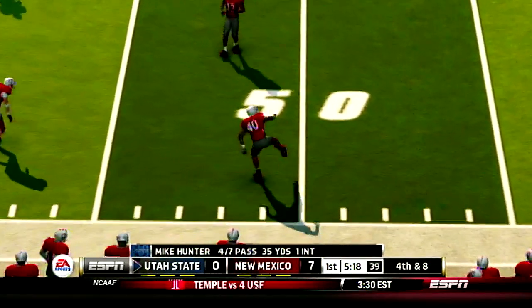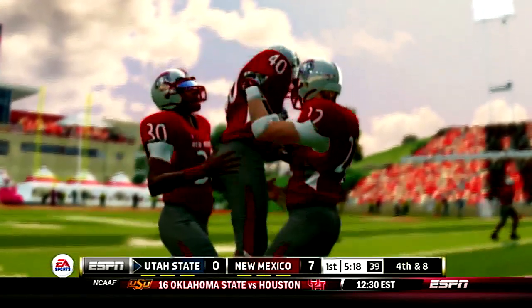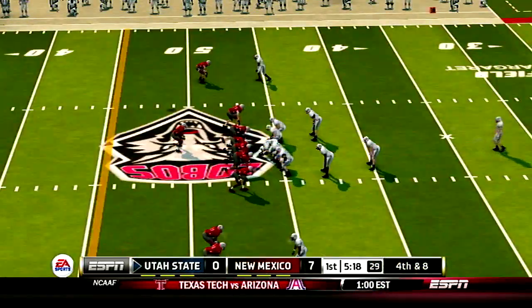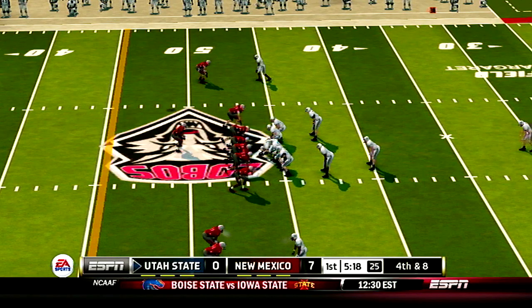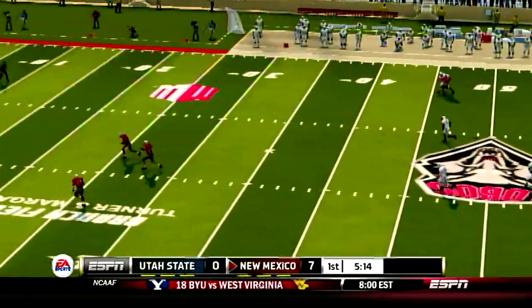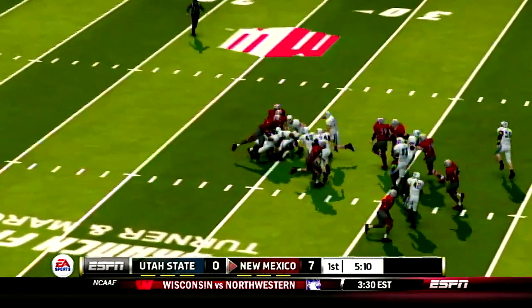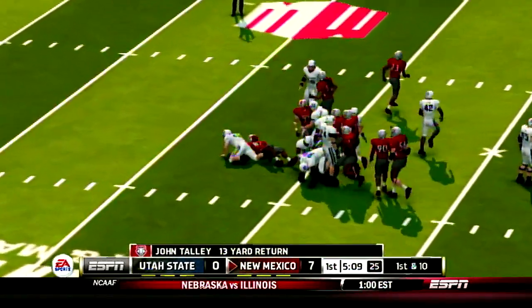Open receiver, no good. Clark was the intended receiver on the play. So they couldn't pick up the long yardage, and now they'll have to punt. It was a good hold by the defense on third down. Now their punt returner will get a chance to make something happen. Watson awaits the snap. He'll take it from the 18. They'll bring him down at the 30.